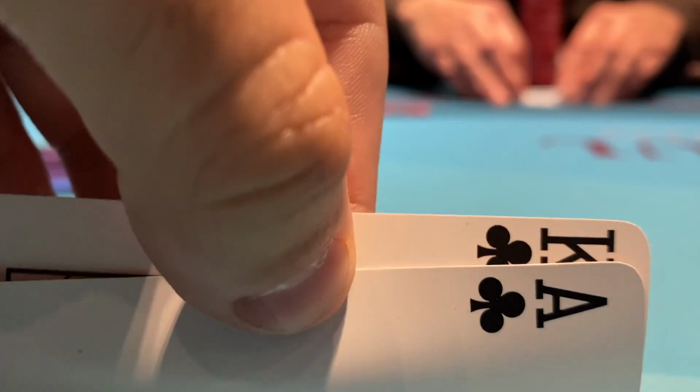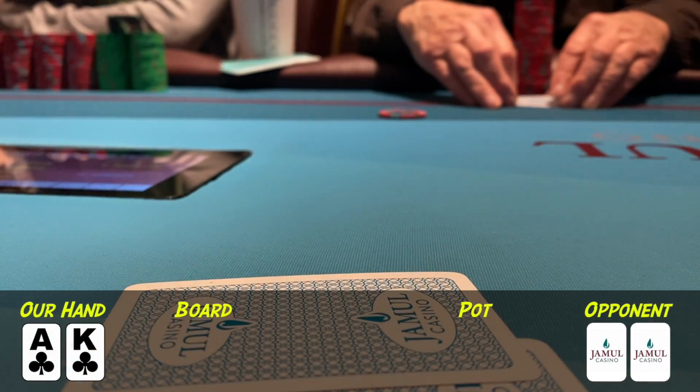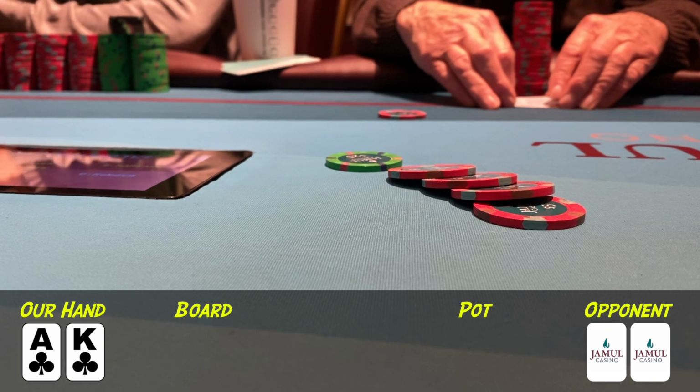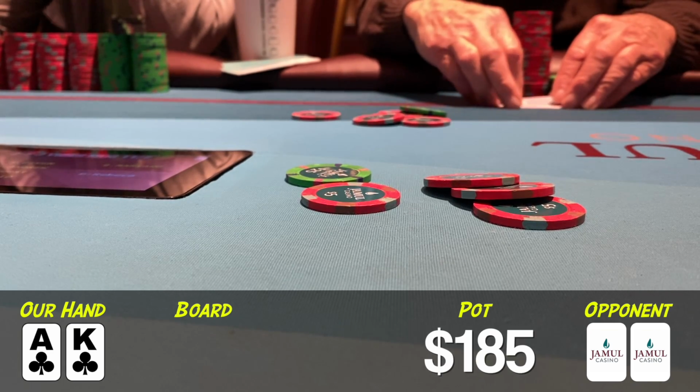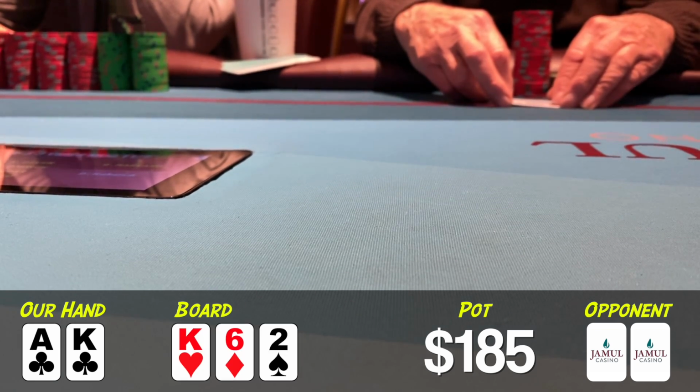In the second hand, everyone limps in, and I look down at ace king of clubs from the big blind. The game was playing pretty loose, so I decided to make it $45 to go and still managed to get three callers. Yeah, and you thought $45 was a ridiculous size, right? Nope. Anyway, four ways to a flop comes down king, six, deuce, rainbow. Obviously a great flop for us.